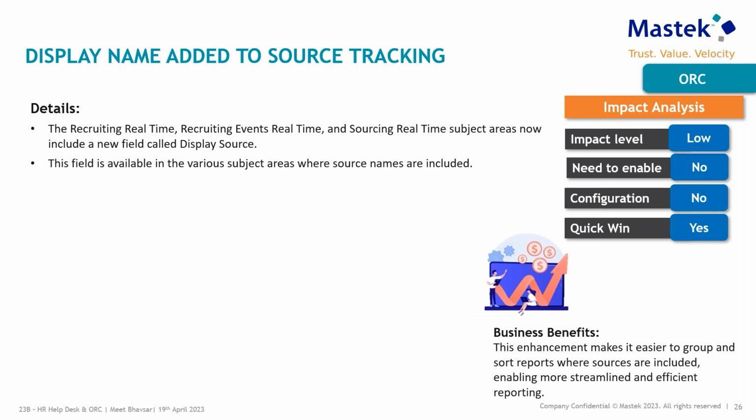Display name is now added to source tracking. This applies to reporting again. The recruiting real time, recruiting events real time, and sourcing real time subject areas now include a new field called display source. This field is available in these subject areas where source names are now included. Earlier, they just used to be source tracking codes.